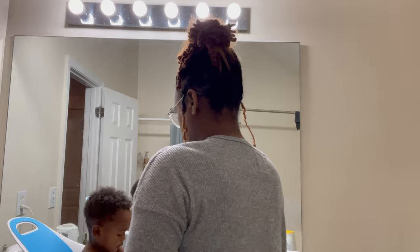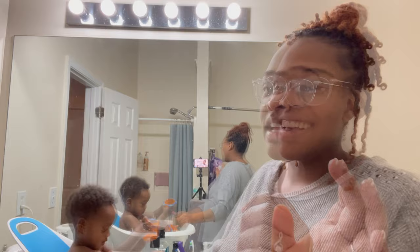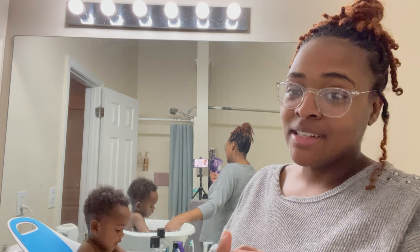Y'all, so we need to get Asa. I don't know if y'all gonna watch my daily routine video with Asa when he was like 6 or 7 months. This is the same bath that I used then. We need to get him a new bathtub because he is scratched up in this thing. But we'll probably use this for Jay, of course.